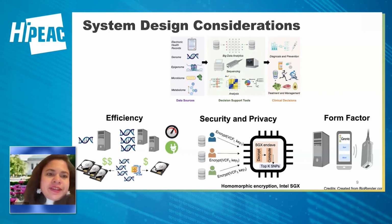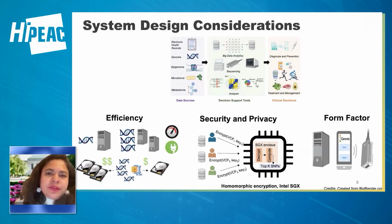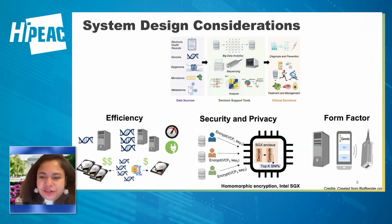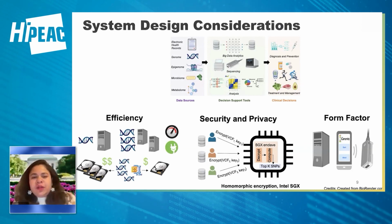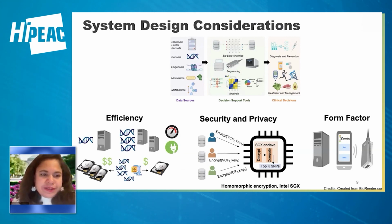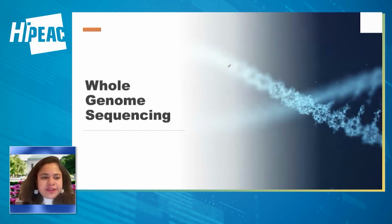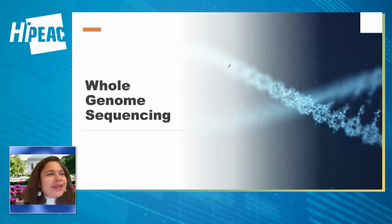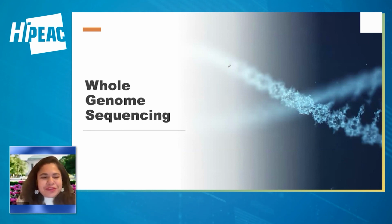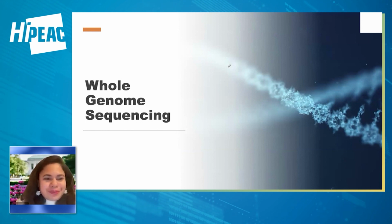Now, given that mindset, I would try to go into a few genome sequencing applications which we have worked on in our group and in Michigan in general, and show you how that panned out, and give some pointers as to what the future could be like. So one of the first application scenarios which we targeted was whole genome sequencing. This was back in 2017 or 18. We published the first paper in 2018. And so this is how we got into the space.